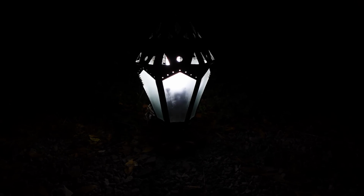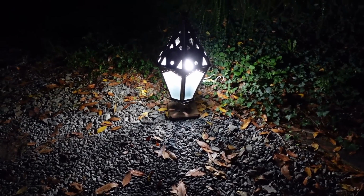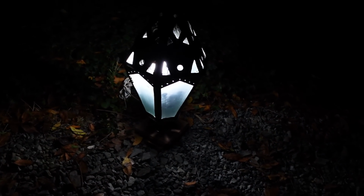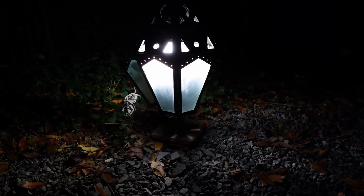Wow, they look great. I think it will look better once it's elevated up in the air. We're looking underneath it as opposed to being on the ground.